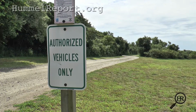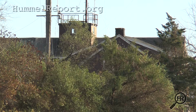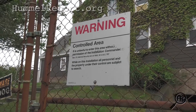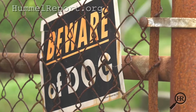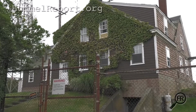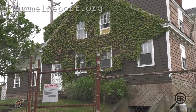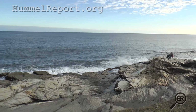The authorized vehicles only sign is the first indication that this museum, in a state-owned building, is not open to the public. Just beyond, two more warning signs are attached to a 6-foot-high chain-link fence, making it clear that visitors are not welcome. Behind that fence is the Fort Burnside Communication and Coastal Defense Museum, built in 1942 by the U.S. Navy as a lookout station to keep an eye on military shipping traffic along the Rhode Island coast during World War II.